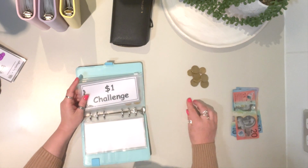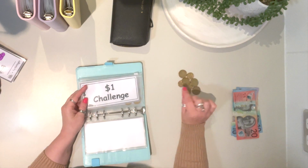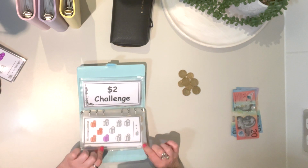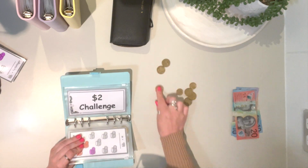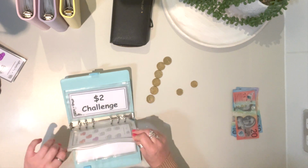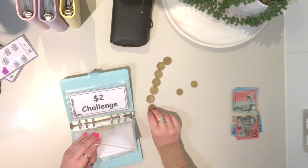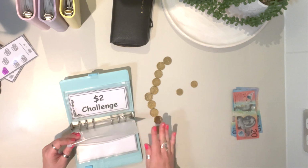I did actually get lots of $1 and $2 coins this fortnight because I was doing Christmas shopping, going in and out of different shops. To get $10, I need 6 more $1 coins. 1, 2, 3, 4, 5, 6. So I'm going to take that tracker out to clear it. And I'm going to take the other $4 out of there. That's $10 from that challenge completed.